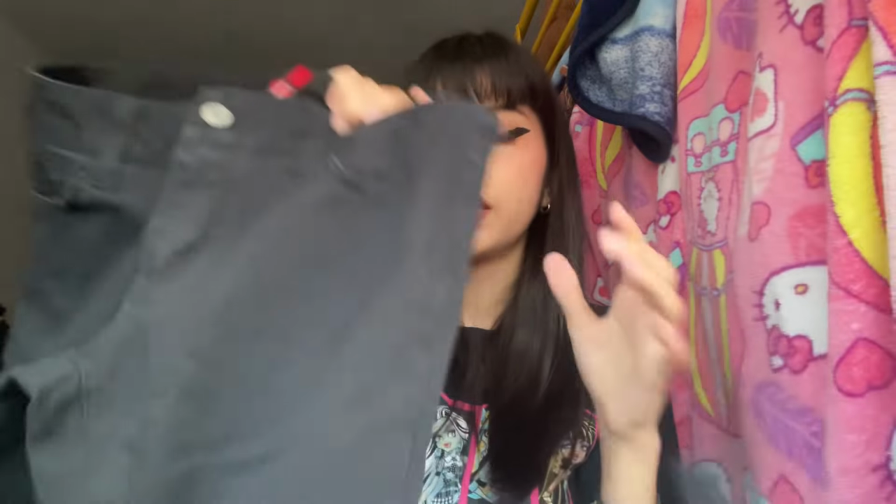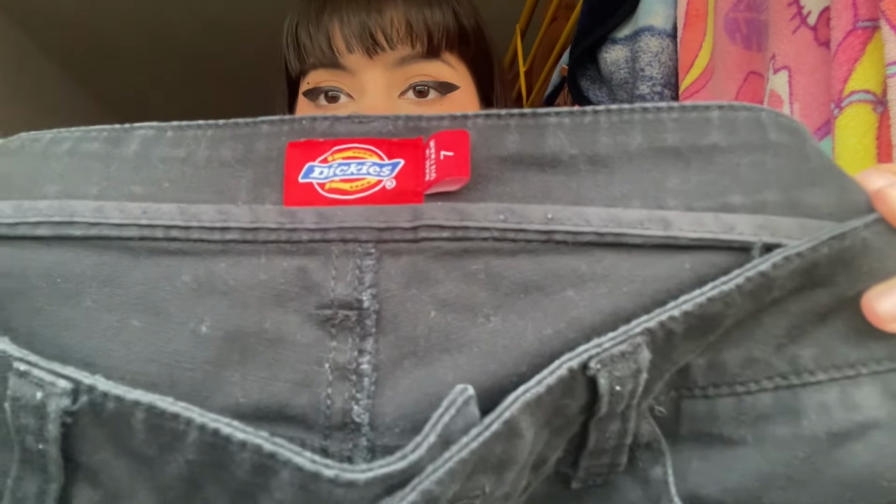Last item are these black jeans, and they're straight leg, and this is the tag. They're a size 7 Dickies. Here's the back. It has the little Dickies logo right there on the pocket. Even though these are a size 7, they do fit me okay.